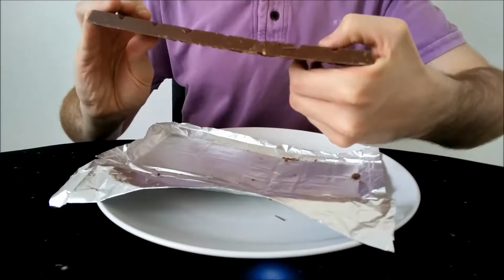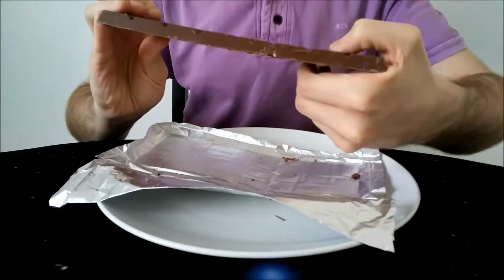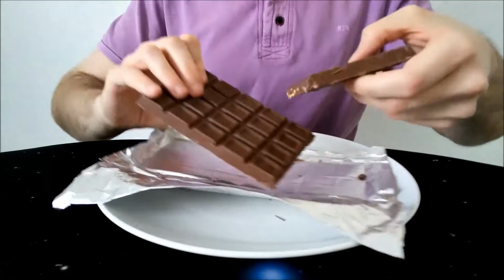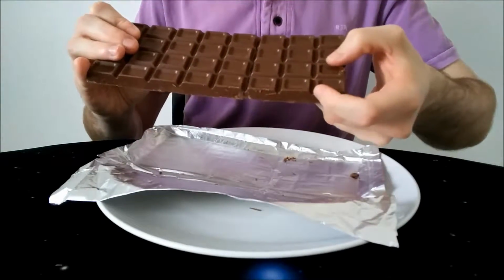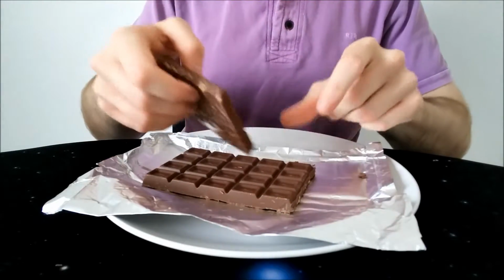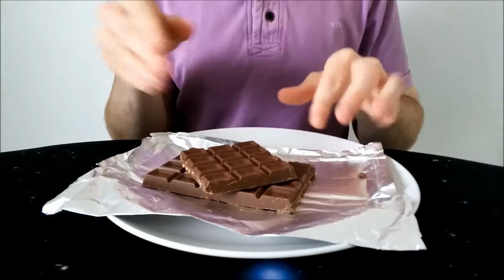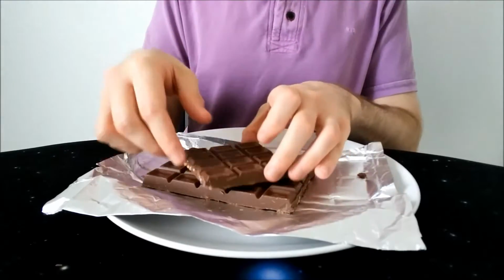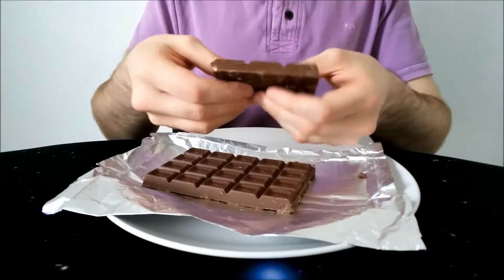So just see how many segments there are. 2, 4, 6. Yeah, so there's an 8x4, so 32 segments. But bear in mind what I was saying before, a quarter of it is 8 segments, and 8 segments is very high in calories. What did we say? 268 calories. So it's quite high, and I could quite easily eat the whole of this bar right now. So yeah, just be careful.